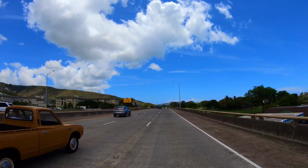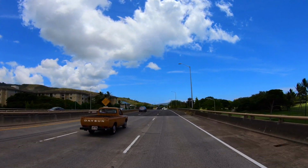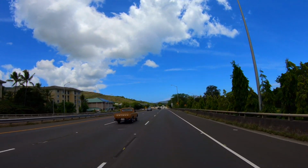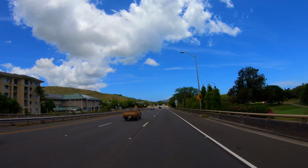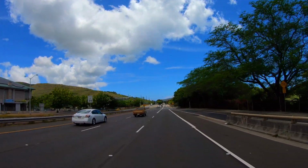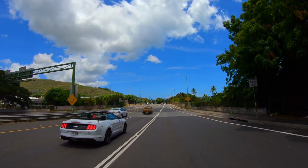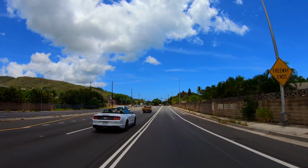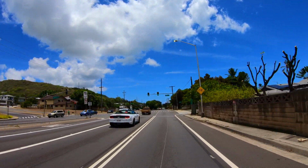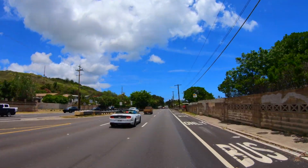If you look to your right here over the railing, you see Waialae Golf Course, which they have the Sony Open at. It's a professional golf course and private, so you can't just go over there and want to play there. But you have the opportunity to see it if you go to the Sony Open. Okay, and right here, it turns from Lunalilo Freeway to Kalanianaʻole Hwy.